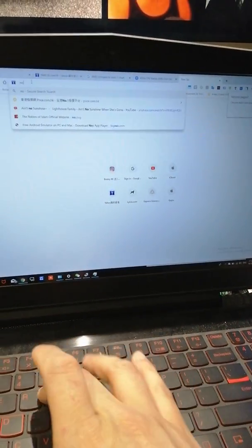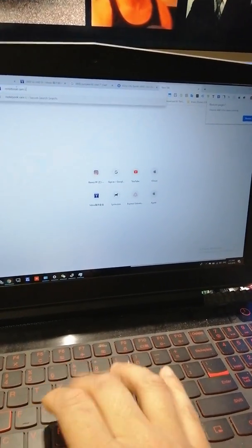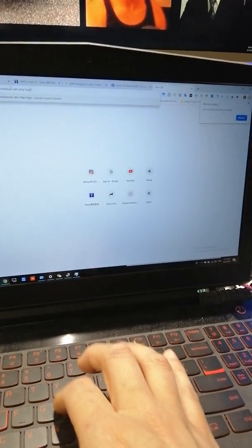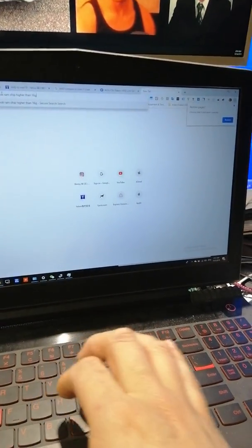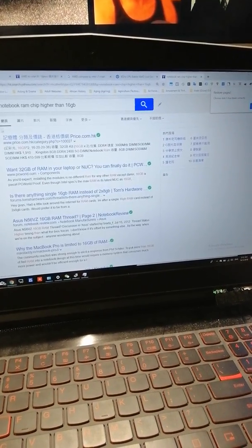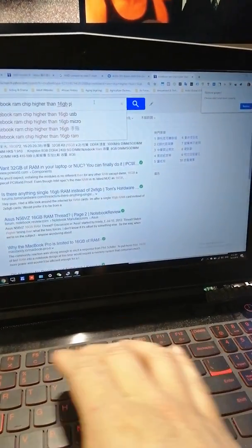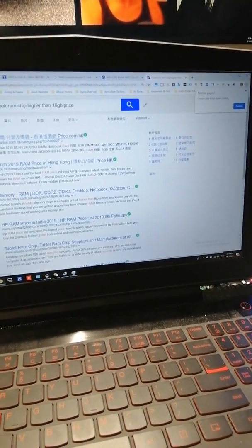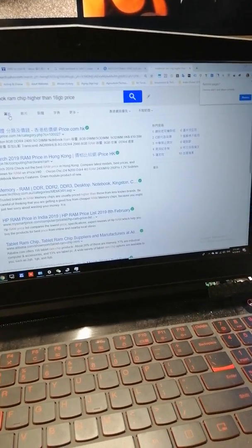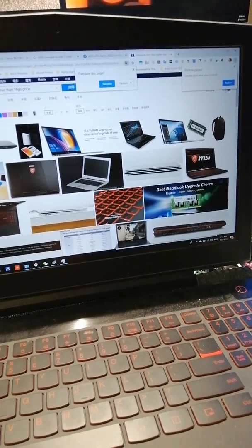Notebook RAM chips higher than 16 GB, and then you can just say price. So that's how I search. Okay. Probably not, right?